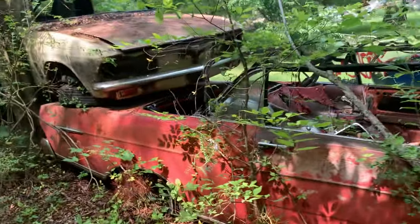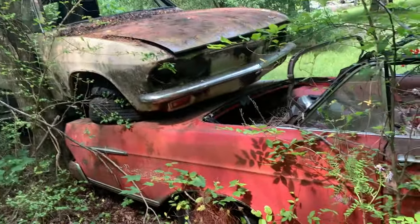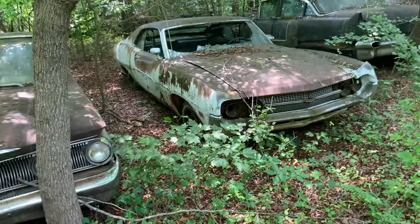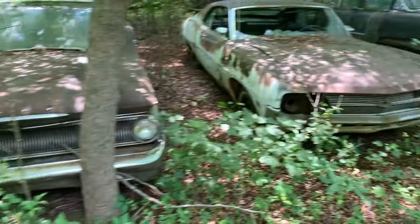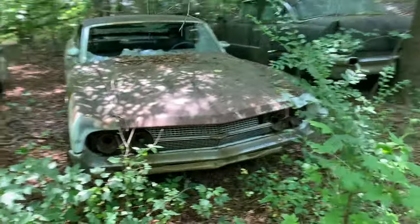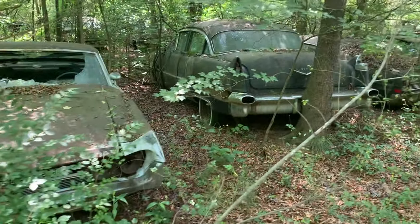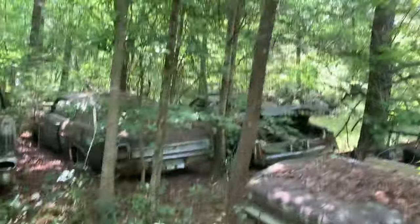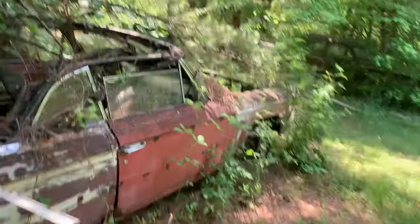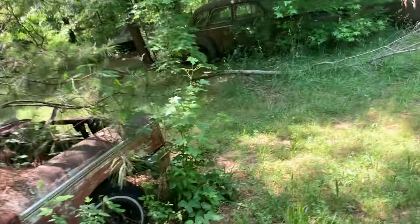Alright, I'm kinda... I don't know where I'm at. Another old Mercury right there. Cadillac, Ford, more Fords. Another Cadillac. Another job rated truck in the back. Yeah, I don't even know how I got here. I don't know how I'm gonna get out of here.